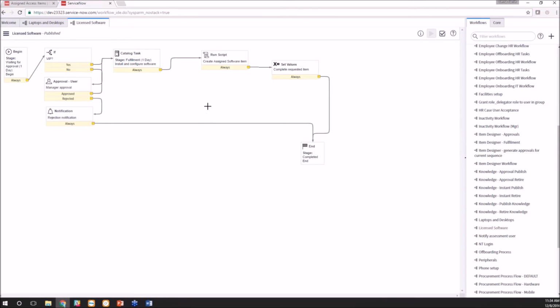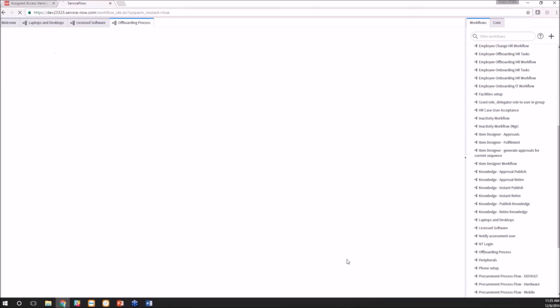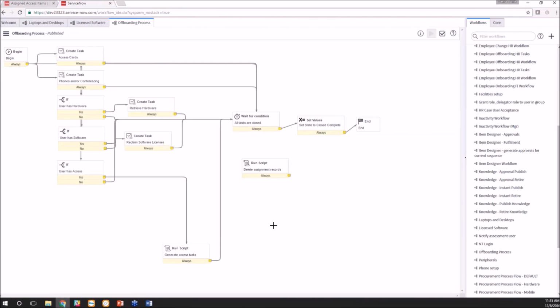It's that simple. You probably also want to add something on the other end of it. So when you're doing your offboarding, let's say you did an automatic offboarding piece, which we created a workflow for. You could add something on the other end that would delete those records.